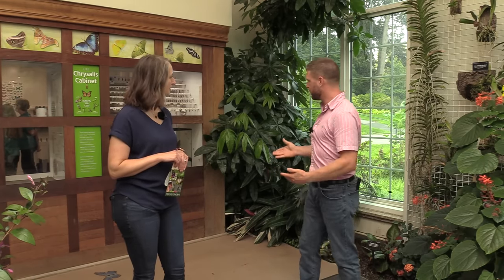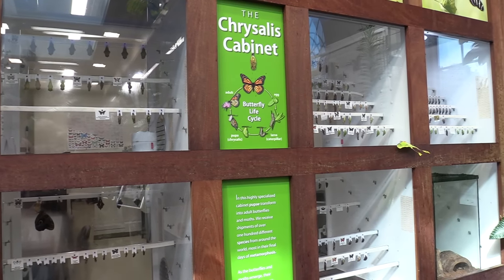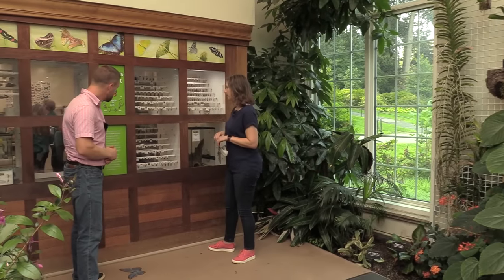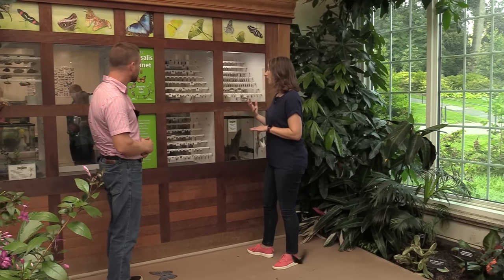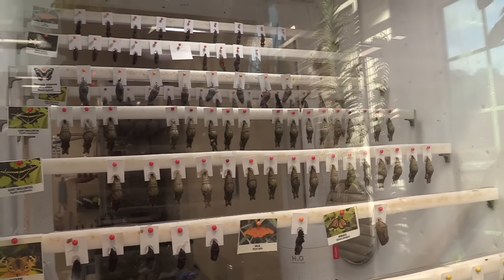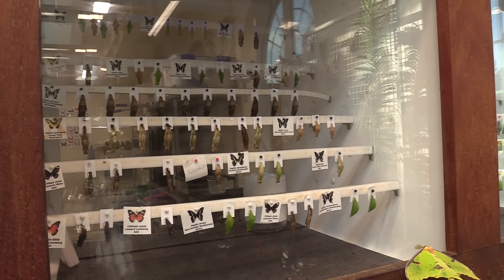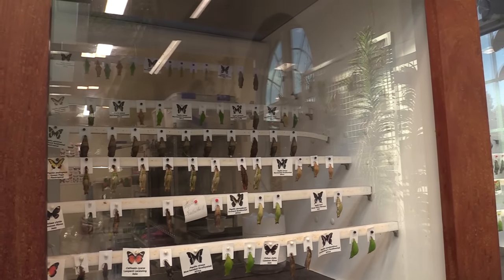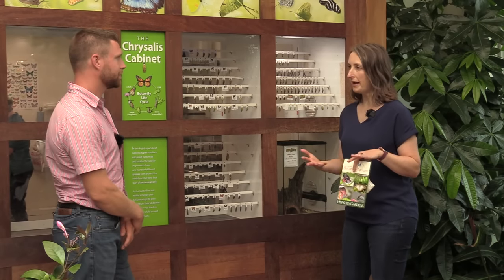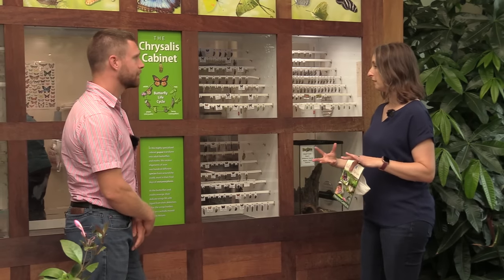It's just such an incredible place. So how do you guys get your butterflies? Is this sort of the main way of how it all starts, isn't it? So this is called our chrysalis cabinet, and we get hundreds of chrysalids every week that come via FedEx. So they get shipped to us, and then on Friday is typically the day that they arrive. We have someone who comes in, she opens the package, inspects the chrysalids to make sure they don't have any parasites, that they haven't already emerged.